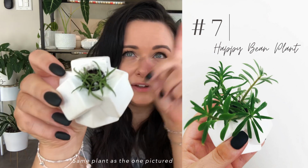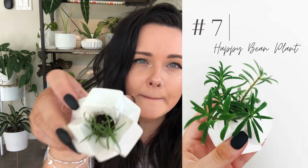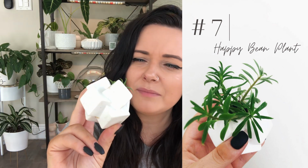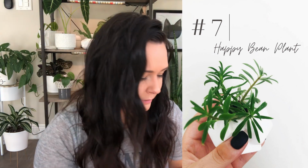I do have a little sun catcher, so you'll see rainbows going by me every once in a while. But yeah, this guy has seen some better days, but we're trying to get him back. That's a Happy Bean plant. It needs a good amount of sun and a little less water.